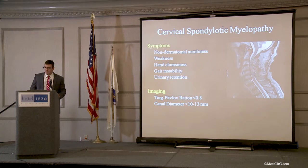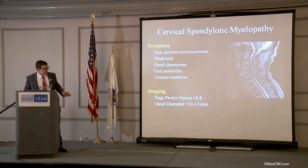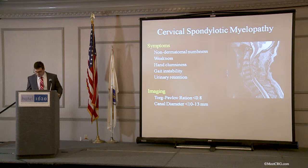On imaging, there's a couple of findings that we look for. So the Torg-Pavlov ratio, what that means is the diameter of the spinal canal should be exactly the same as the diameter of the vertebral body. If that's a one-to-one relationship, then that is normal, as seen down here. But when you get into narrowing of the spinal canal, then the canal diameter may be 50% of the vertebral body, and that is stenosis. Anything less than 0.8 is stenosis. On MRI measurement, anything less than 10 millimeters, also absolute stenosis.